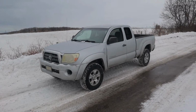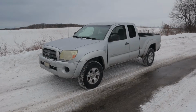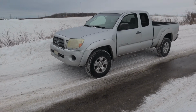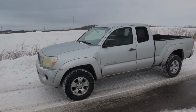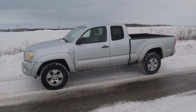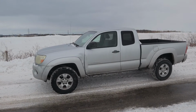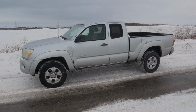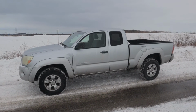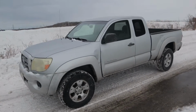Alright guys, I'm looking for your input on this one. This is my girlfriend's truck, and I'm trying to decide if it's worth restoring or trying to save or not. So it's a 2006 Tacoma. It's not a TRD package, so it doesn't have the rear locker or the fancy skid plates or anything, but it is a 4x4. It's got about, I think, just under 320,000 kilometers, which I'm going to assume is somewhere around 200,000 miles.